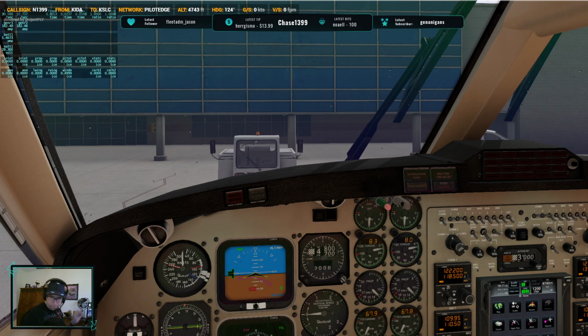IFR, Salt Lake City. King Air 1399er, Salt Lake City Center is cleared to Salt Lake City Airport as filed. Climb and maintain flight level 240. Departure with center on 133.25, squawk 2753. Hold for release. Cleared to Salt Lake City as filed. Climb, maintain flight level 250. Departure 133.25, squawk 2753, and hold for release 1399. King Air 1399er, read back is correct.